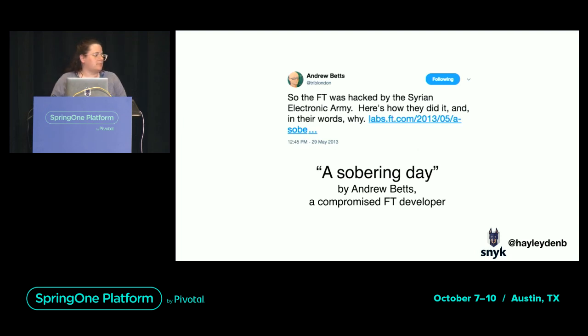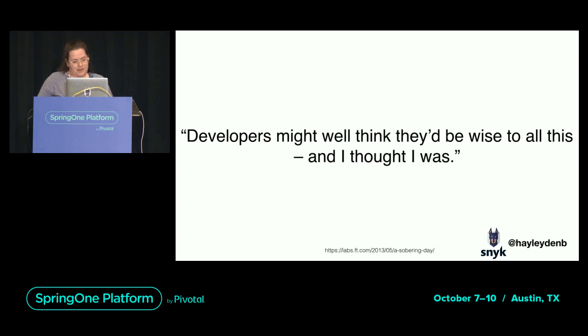So this is one of the compromised Financial Times developers saying that it was a sobering day. Developers might well think they'd be wise to all this, and I thought I was. Hearing this from Andrew, one of the compromised developers, the email he thinks he clicked was from the company's legal department, and it was phrased in a manner that matched the person's writing style. Do you think you would be able to spot that kind of flaw? I don't know, maybe on a good day, but not all days are good days. So you think you'd be wise to it, but maybe not.